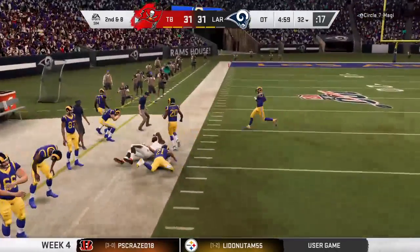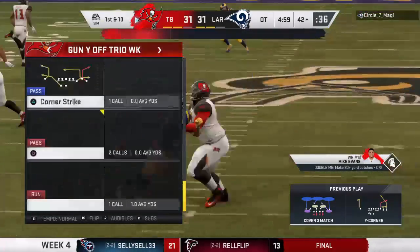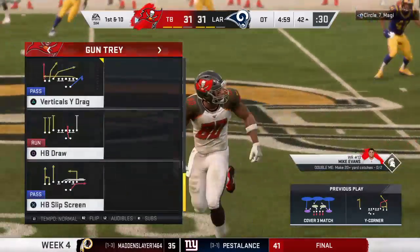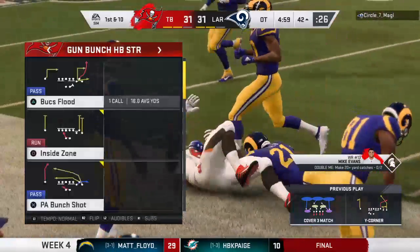Winston connecting with Howard. That one good for 26 and a first down. And there's another completion to the tight end. And let's face it, it is hard to overthrow a 6'6" target. It is indeed. Quarterbacks like their speed guys. They like that huge 6'6" target that they've got in him.